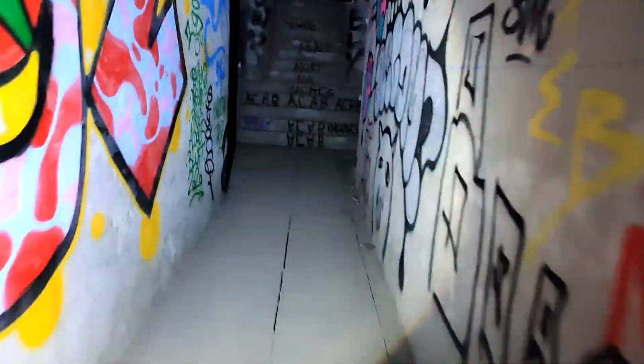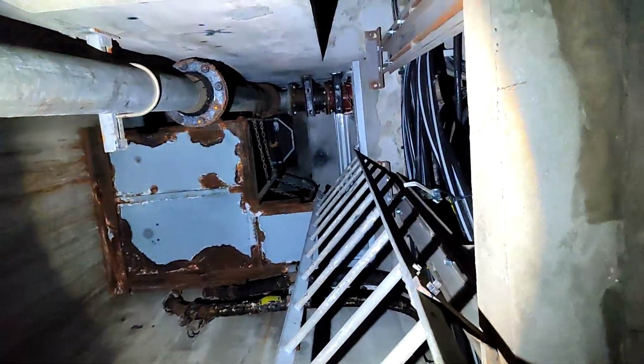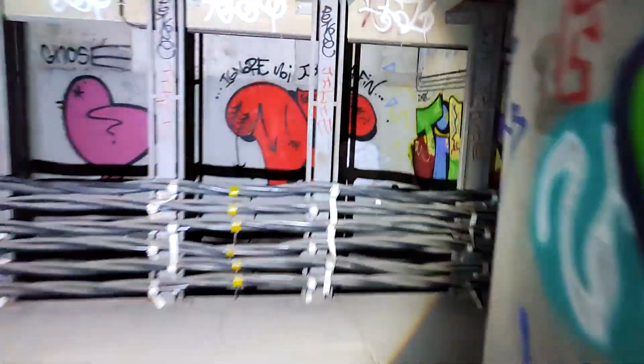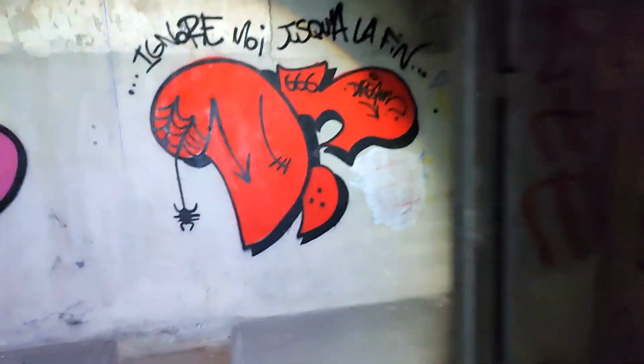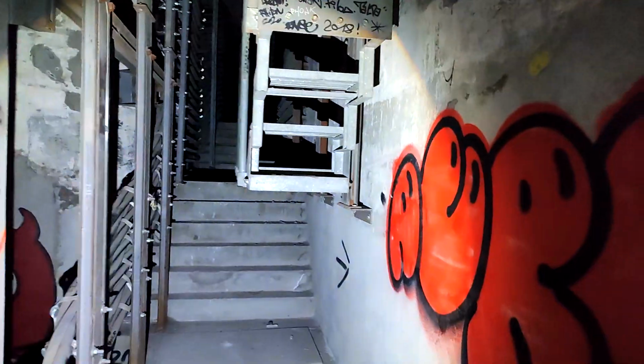What is this? It was up again. Yeah, it's big. Oh wow. Oh my god, how high are we? Reckon there's more bunkers in there? Yeah, it's big, this is.